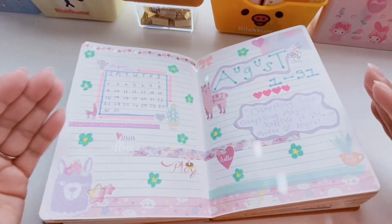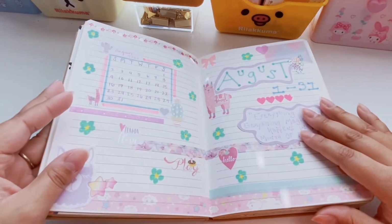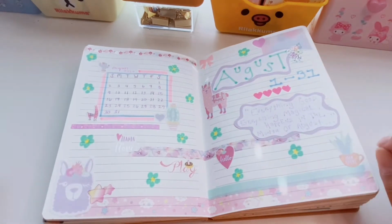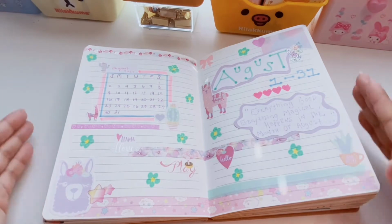And then I didn't do any spreads in August. And during this time I was off work. This is when I used to work at my old job, and I was going to go back in July, and then that's whenever I quit, and then I got my work from home job. So I had a lot of free time on my hands.